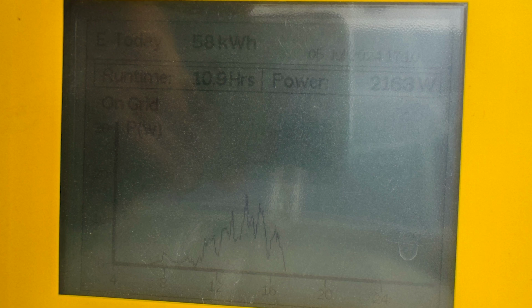The display also features a graph illustrating the power output trend over the day, enabling monitoring of the solar PV system's performance and efficiency. These metrics are essential for assessing the system's productivity and ensuring it operates optimally.